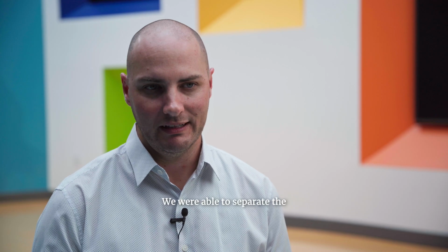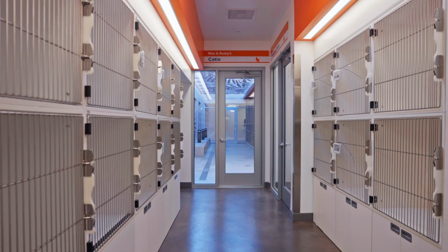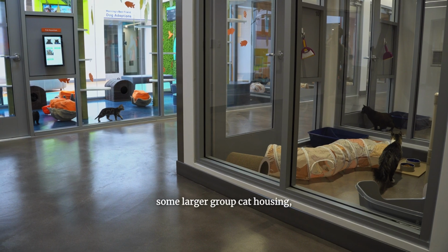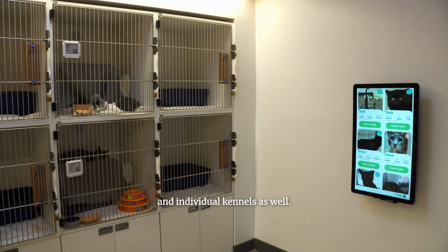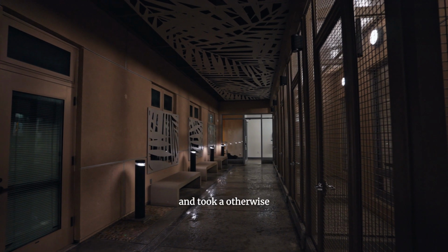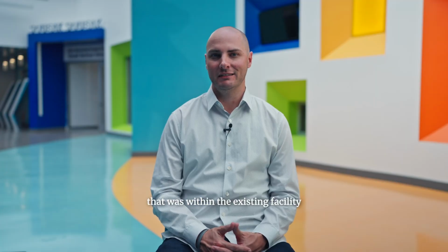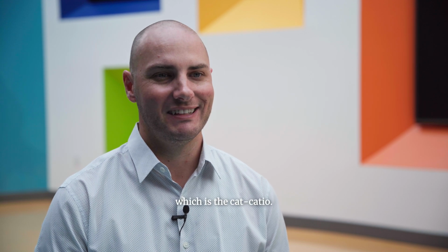We were able to separate the cat area from the dog area, create a really unique space for the cats to be housed. This includes a variety of different size spaces, some larger group cat housing, as well as smaller cat housing and individual kennels as well. This also utilizes some outdoor space for cats and took an otherwise underutilized courtyard space that was within the existing facility and transformed it into one of our favorite spaces, which is the cat catio.